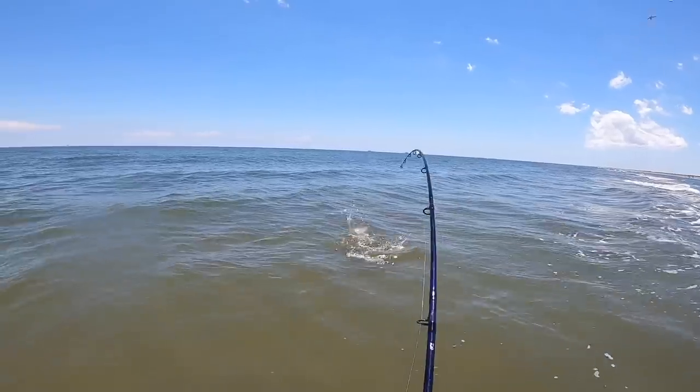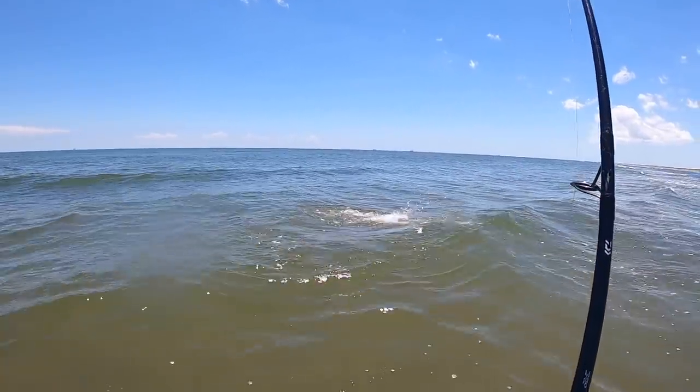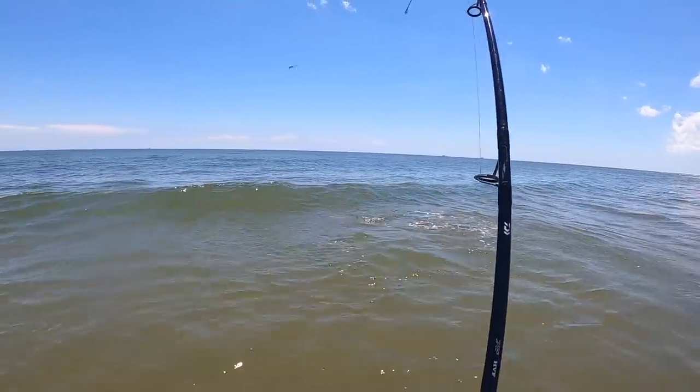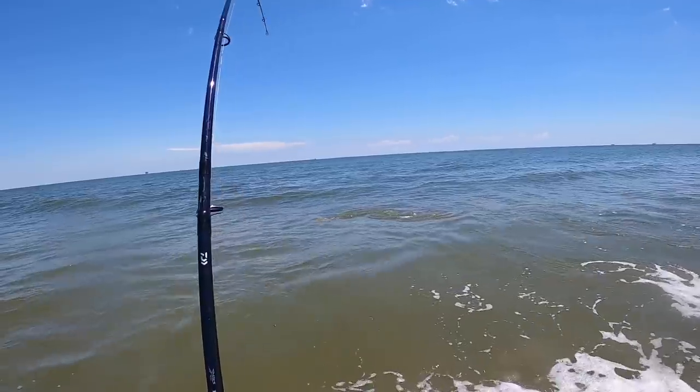Here he is, right there. Oh yeah, whoa, that's a beauty. What a beautiful fish. Wow. I love getting these bull reds on an artificial.